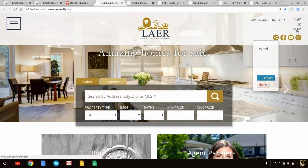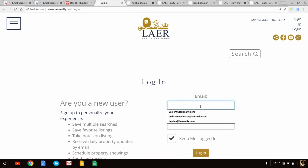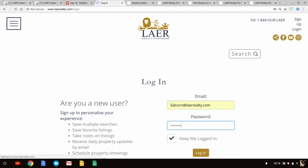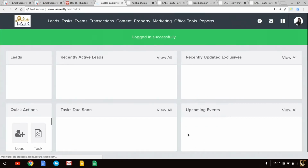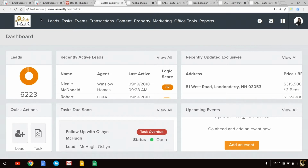So this is our Boston Logic. As soon as we log in here, this is how you would do it in order to create your own landing page. I'm going to use Stacy's. And let's see. This is the back end of the Boston Logic website.